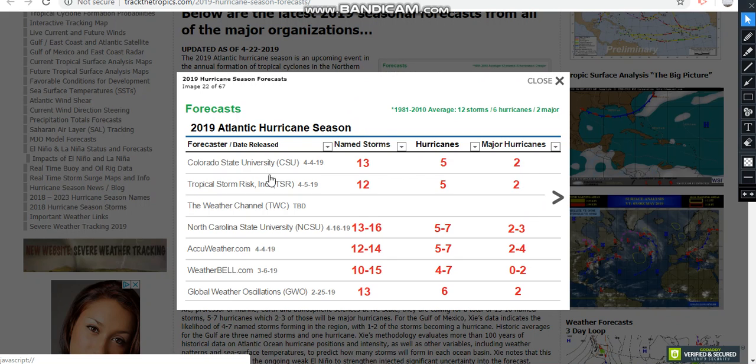All these forecasts, I'm going to let you look at these for a minute. You see Colorado State University, Tropical Storm Risk, North Carolina State University, AccuWeather, WeatherBell, Global Weather Oscillations. WeatherBell and Global Weather Oscillations, I want you to take with a grain of salt, but not really, because these outlooks were released in February and March, while the other ones were released in April. The Weather Channel's is to be determined.